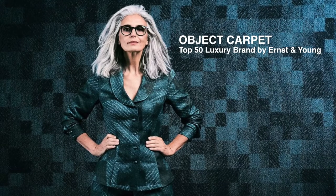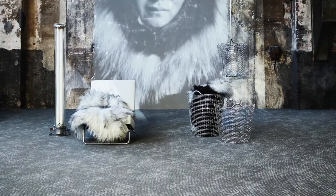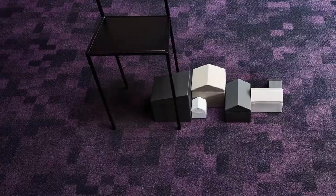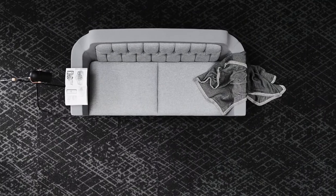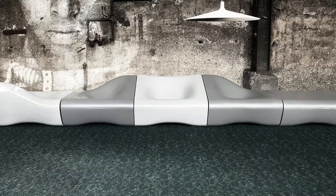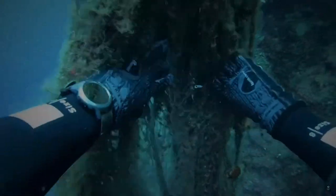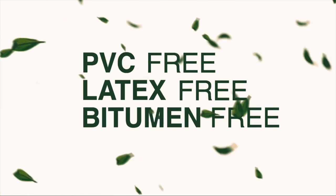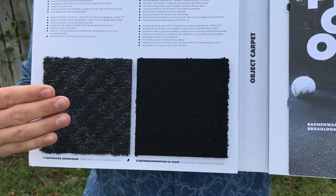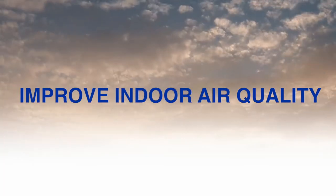This is Places of Origin by Object Carpet, a top 50 luxury brand by Ernst & Young. When you're concerned about the wellness of a space, care for the people that work and live in the space, when you care about the environment, then Places of Origin by Object Carpet is the solution for you. It is made from 100% recycled material by rescued fishing nets from the ocean and other post-consumer products, as well as being PVC, bitumen, and latex free. The Weltex backing for the tiles is also 100% recycled material. So this is a product that gives you peace of mind in the space that you live and work in.